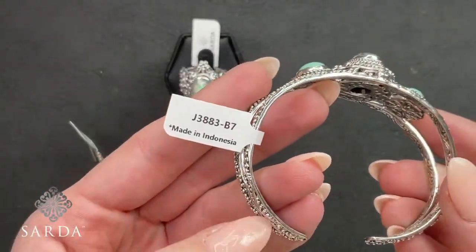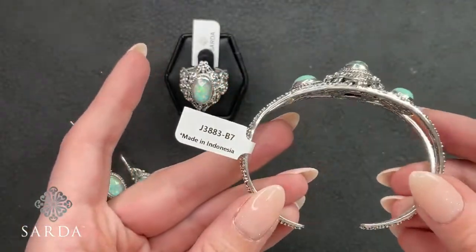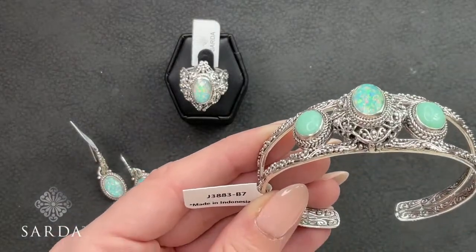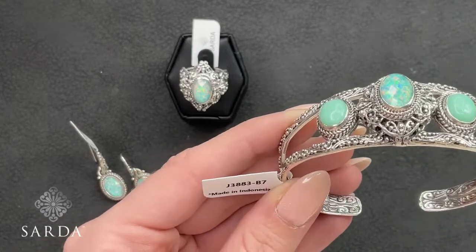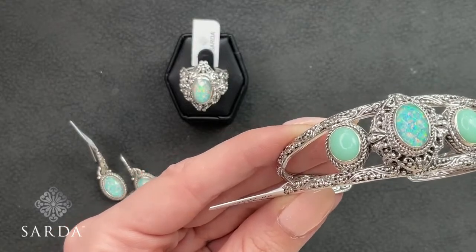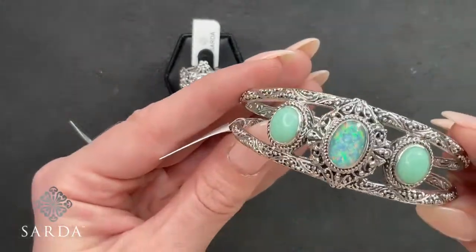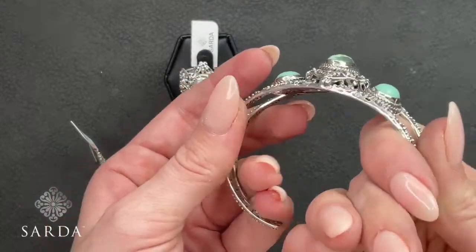So J3883 is the bracelet, 3887 is the ring, 3888 the earring. Bracelet is going to fit a 6 to a 7.25 inch wrist. And I'll be right that this is the mint. Oh, it's an opal quartz and mint chrysoprase. Okay. Opal quartz and mint chrysoprase. So pretty. And this is a cuff, so it's going to be a little bit malleable.